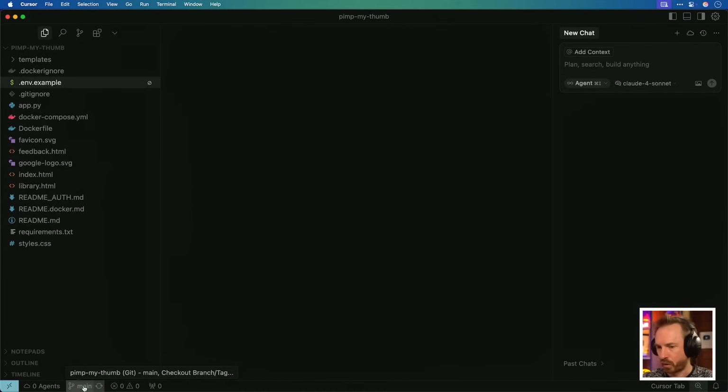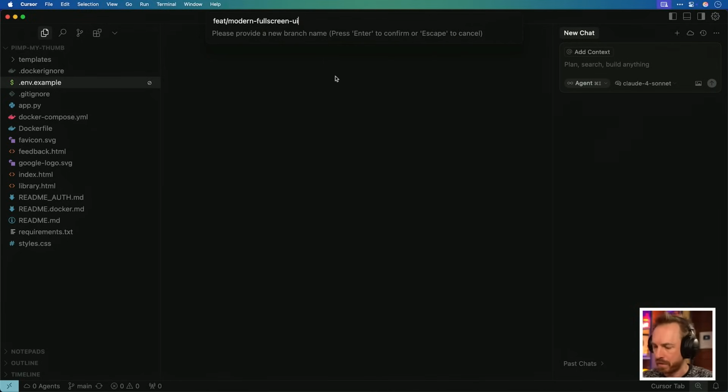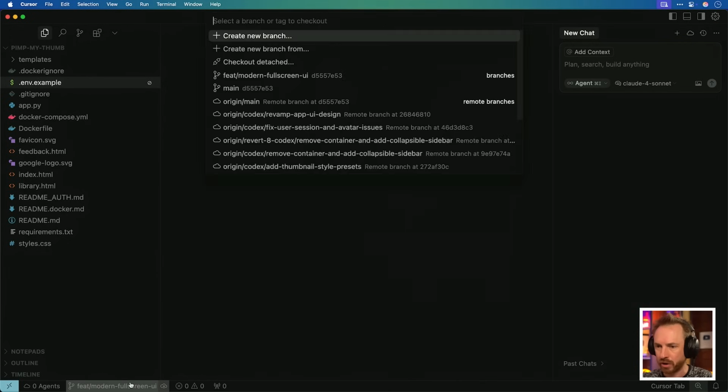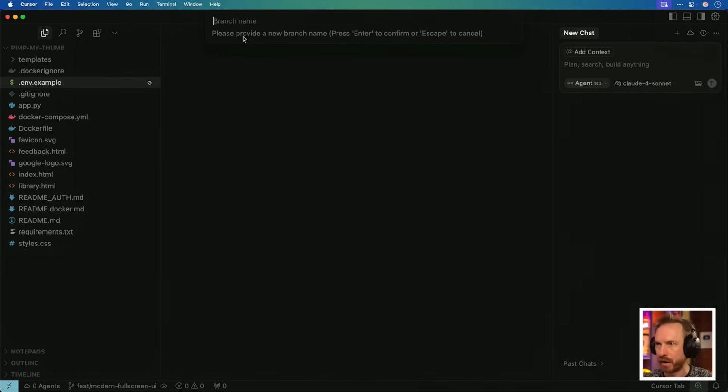So with that knowledge, I'll create one new branch. Let's create a new branch now in my Git repo. And for this, I'm going to call it feat/modern-fullscreen UI. I want to modernize my UI. So there we go. You can see the branch has now changed, and that can then synchronize with Git by just clicking the sync button, but I won't do that just yet. I'm also going to create another new branch so I can work on a couple of things at the same time. And I'm going to do some style icon buttons as well. So feat/style-icon-buttons will be my second branch. So now I've got 2 branches and I can have 2 agents working away on this.